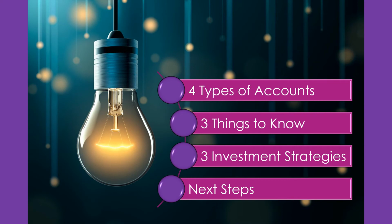Today we will go over 4 types of accounts that you may have heard of, but maybe just not sure about what they are or how they work. But no worries, I'm here to help with that. I will provide highlights to these accounts, but make sure to do your due diligence to ensure that you know all the details regarding the account you plan to use and how it fits your particular situation.